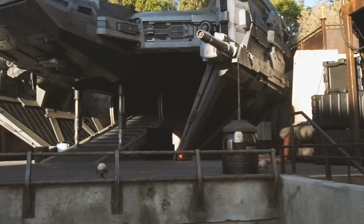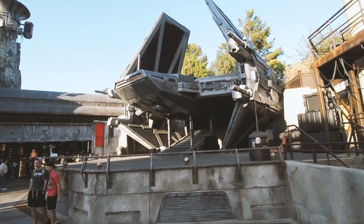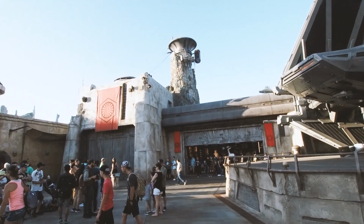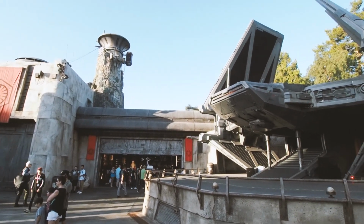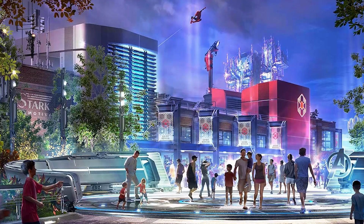Now I'm over on the Resistance far end of Galaxy's Edge, and we find another cul-de-sac of storytelling. I've seen stormtroopers on top of the building with the red banner there. I've seen them on top of the store. Many of us have been lucky enough to see Kylo Ren do a stage show here. When I looked at this concept art, it really got me thinking that this is a facade for an upcoming Spider-Man attraction. That's what's behind it.